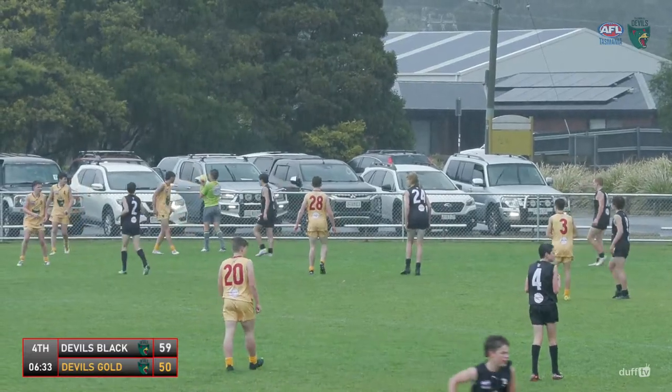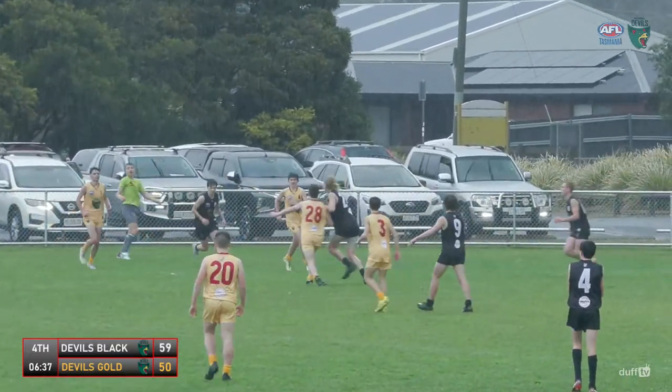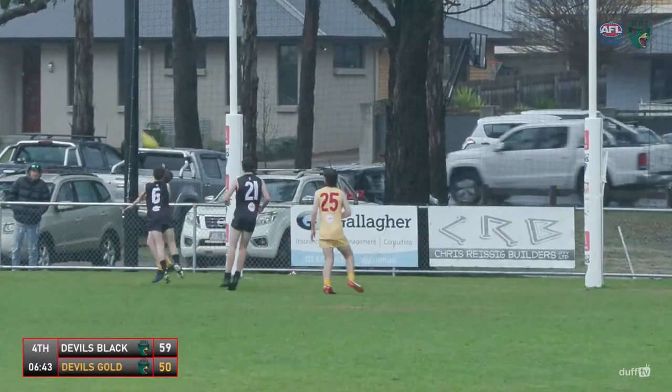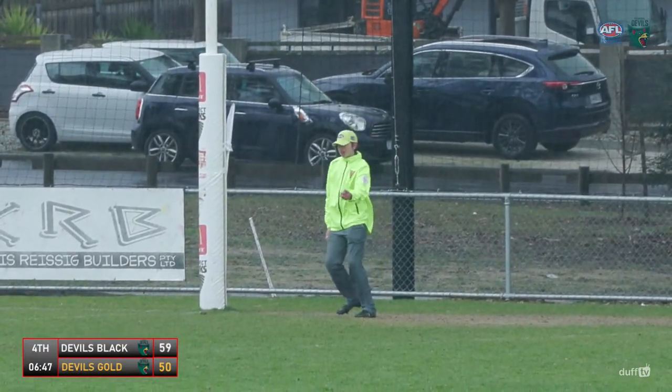So the two ruckmen have been going strong. They've done the bulk of the work today. Umpire throws it in. It's a short throw, throwing it into the teeth of the wind. Mason Whitney was first onto it. Flying shot on goal, goes through for one behind.